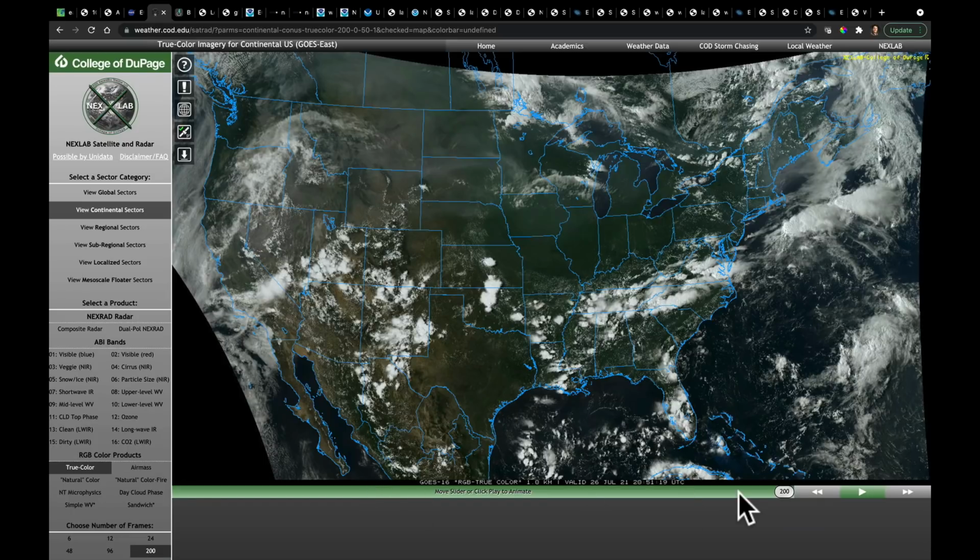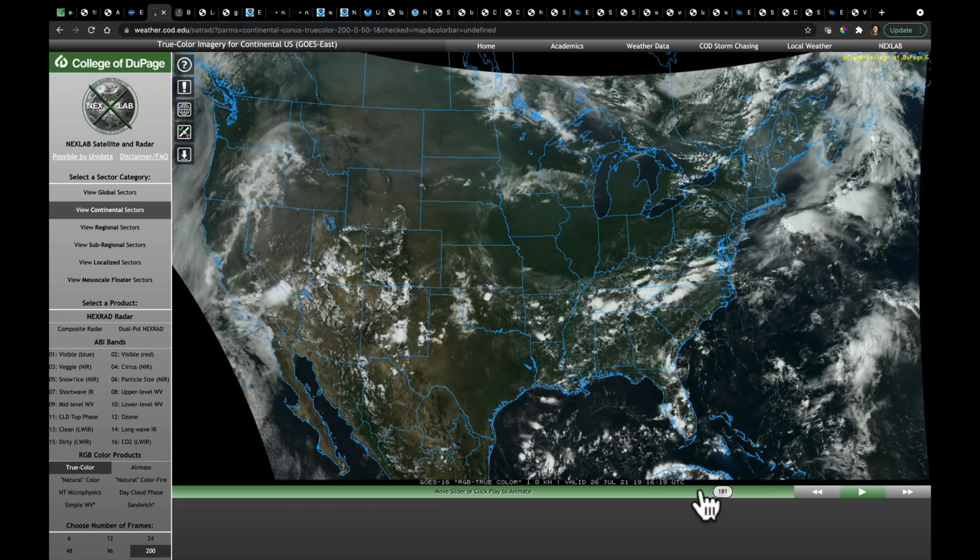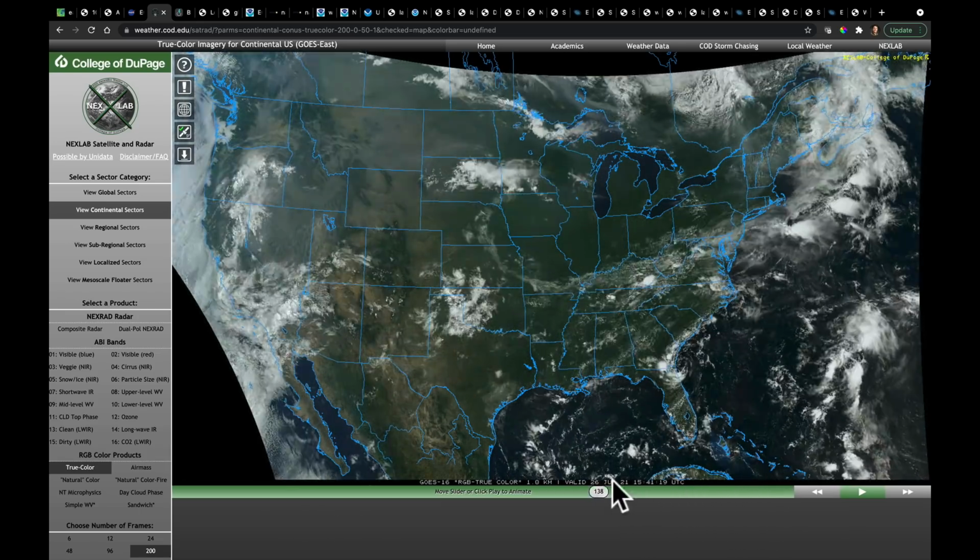I want to show you our latest satellite imagery from GOES 16. Once again, it's another day where we have quite a bit of smoke in the western part of the United States from the wildfires. It's moved into the Canadian Prairie and the upper Midwest, and it's pulled all the way over into the east as well. If I just go back and forth today, you can see the flow of the atmosphere.